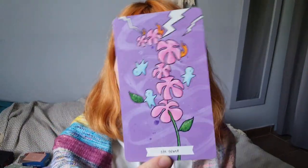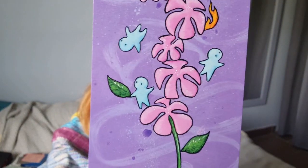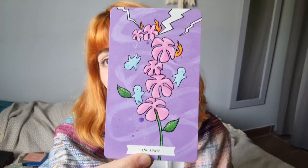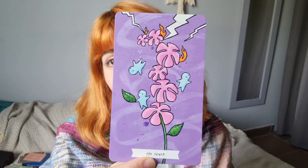And in the other tarot decks, this is the Whispering Spirits one, and I mean, they look adorable. They're falling. This deck is so cute. It's really, really sweet. And yeah, it's just this little flower that is stricken. This one here is like floating. Like, what is happening to me? Yeah.